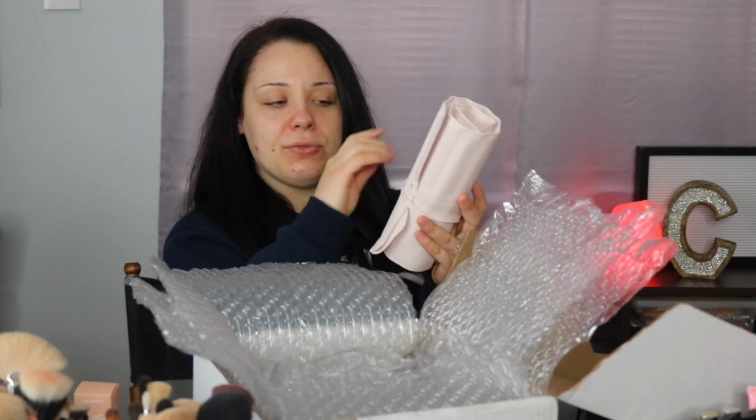I also got, this seems so small. Hey, that's what she said. This is Colourpop sponge, so this will be helpful to use when I'm doing under eye concealer and all that good stuff. And then I got this here, which is Colourpop's brush roll set. This is a vegan leather, so that I'm super excited about.